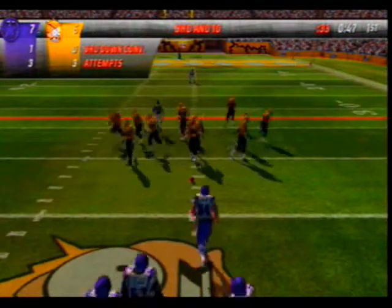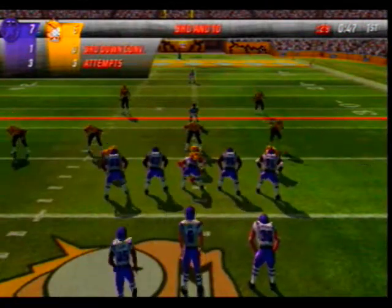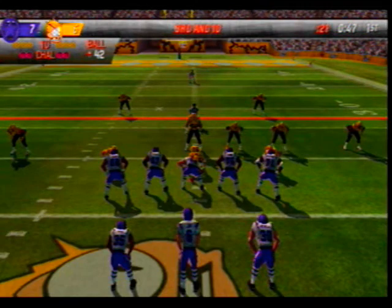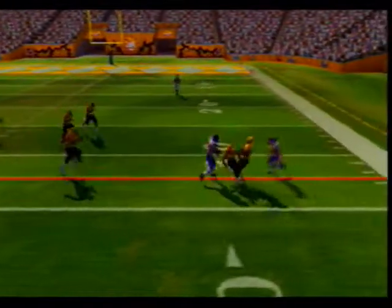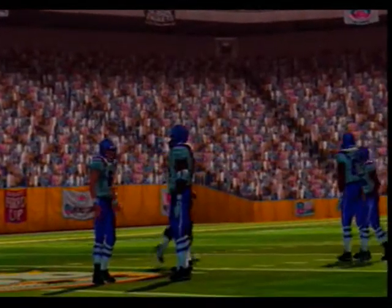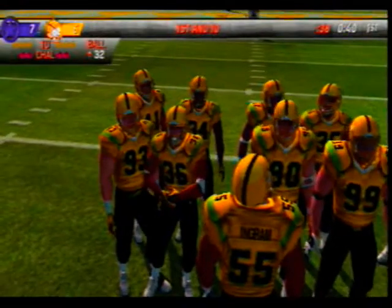Here's a look at the third down success rate of each team. The home team come out in the quarter defense. With the pass, he finds his man. Thompson is there for the tackle. That's the 32. Late. Ball's in the pass for a first down. He's picked up both first downs on this series.